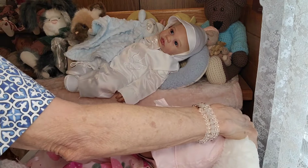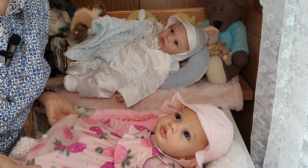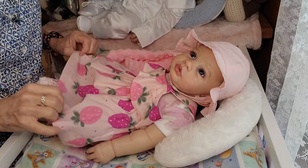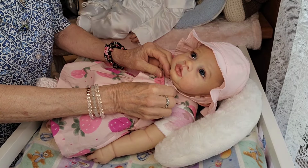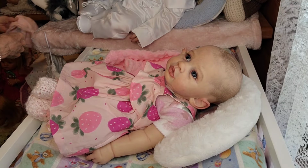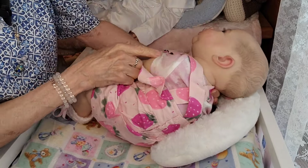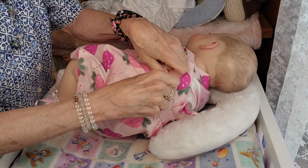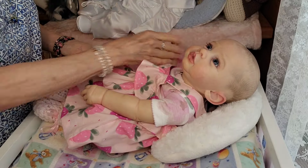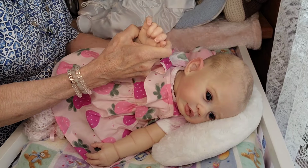I'll go ahead and get her changed up. She's in her little summer outfit, her little strawberry outfit, and her little bonnet. The bonnet and the strawberry dress came together, and I love it on her. I was mainly going to have her outfits be in blue because of her eyes, but once in a while I'm also going to change her into different colors of outfits, just so that it doesn't get too boring.